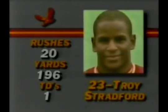Take a look at Troy Stratford, and we're looking at a Boston College team that is not one-dimensional. When they've had to run the ball here in the 4th quarter, they've run the ball and run the ball extremely well, led by Troy Stratford right there. We have a conversion attempt coming now. Boston College is leading 44-28.